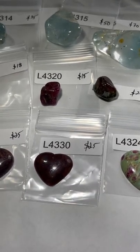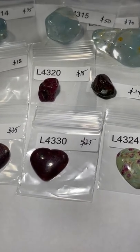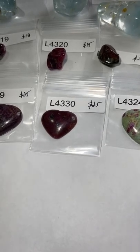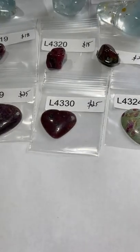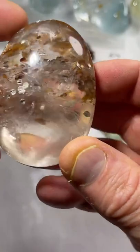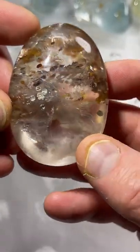These rubies are like, boom! You want to sell? Hey, we're going to show you how to sell a ruby. You turn off the other light, you turn on the UV light. Okay, what are we going to do? We're going to do pyrite and quartz. This stuff's really good, really fun stuff. It's some of my favorite mineral-included quartz anywhere.